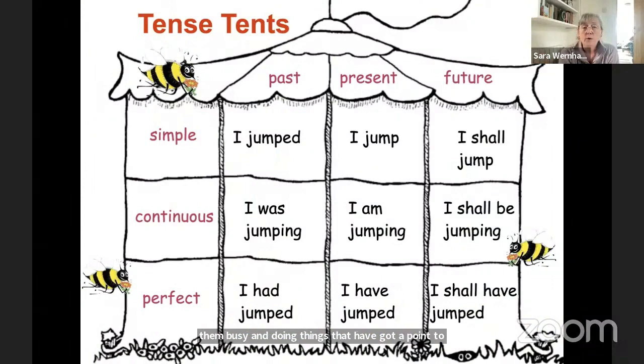Over the course of the grammar program, we actually teach sort of 9 parts. So we teach them the simple, the continuous, and the perfect tenses, how to make them, how to use them. I'm not going over them all today because we've only got the time that we've got, but we have them in what we call our tense tent, because it gives the children a visual. It gives them that grid that they can start pinning those bits of the verb on, and it helps them to think about it like that, rather than just having words or tenses swimming around in their head in the air. And they get quite good at changing the tense and moving it about. And as I say, if they can think about that and they can see that little tense tent, then they are more likely to be getting it right.